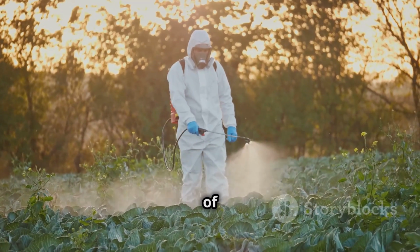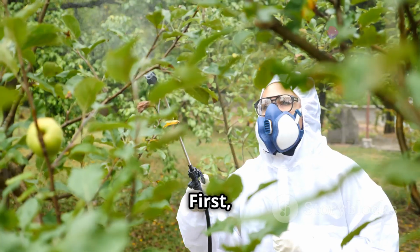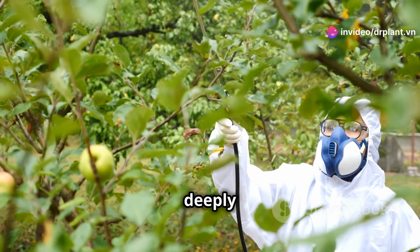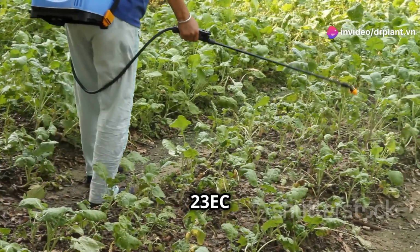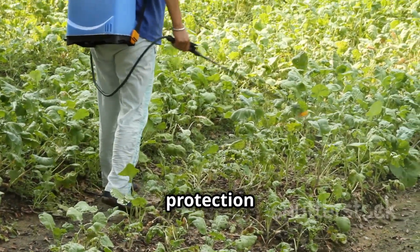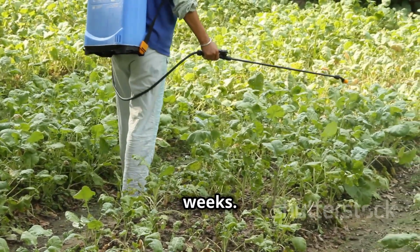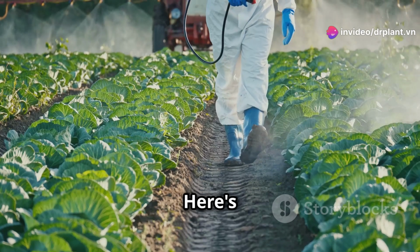Now let's go over some of the key advantages of KINAGOLD 23EC. First, it has the ability to penetrate deeply into leaves, eliminating pests from within. Second, KINAGOLD 23EC has a long-lasting effect, providing continuous protection for your crops for several weeks. Finally, it's very easy to use. Just dilute and spray.